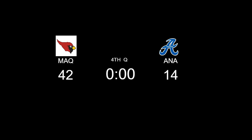How much time's on the clock there, Chad? 2:39. 2:39. I noticed you stood up. So left to go here, and opening night of the 2019 football season. Humple's going to keep it. Option pitch, and Bickford the receiver around to the right. Tackled by number 56, Stephen Kwan.